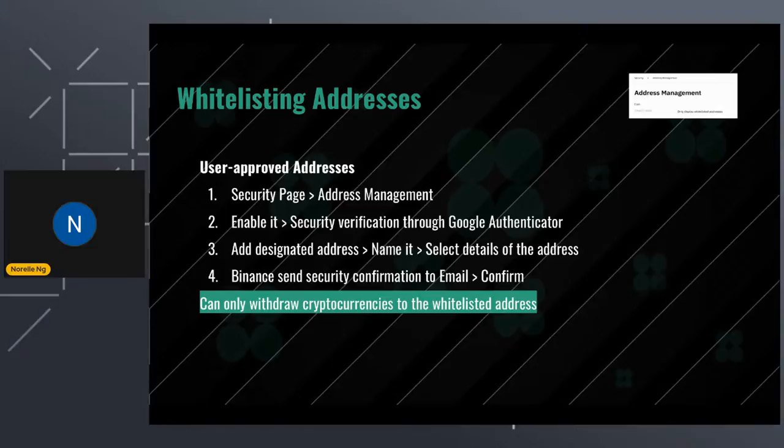All you have to do is go to the security page, address management tab, and turn the functionality on. Again, you might have to enter your Google Authenticator code to verify this change, and add the address that you need, including the details of the address, and make a memo if it's needed. Once you have added all the addresses that you need, Binance will send over an email for confirmation. Then you're pretty much all set. You'll only be able to withdraw to the designated addresses that you assigned earlier.